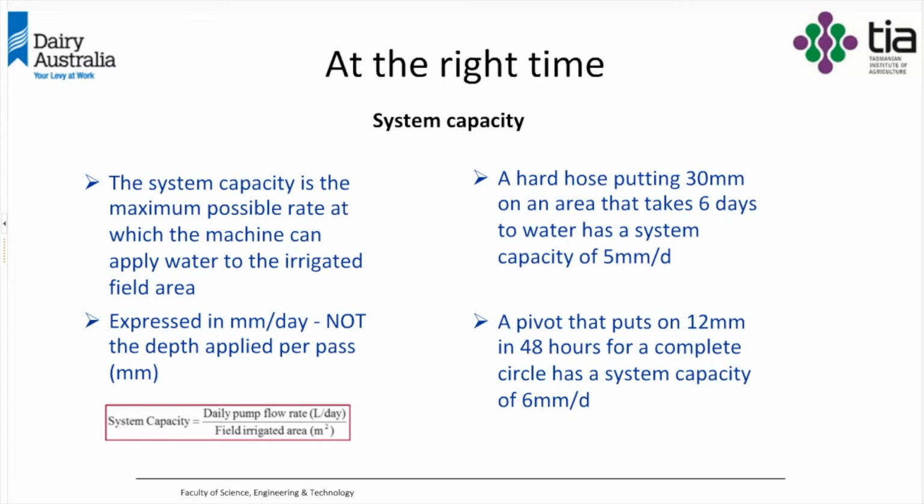And so if we think about a hard hose, for instance, where we're putting on maybe 30 millimetres on an area and it takes 6 days to go through the total area that you're irrigating before you get back onto that first application. If we think about 30 millimetres, 6 days, the system capacity for that scenario is 5 millimetres per day. So we've got the capability of putting 5 millimetres per day equivalent into that system. And so that will determine how well you can water with regard to how much is disappearing out of the system.